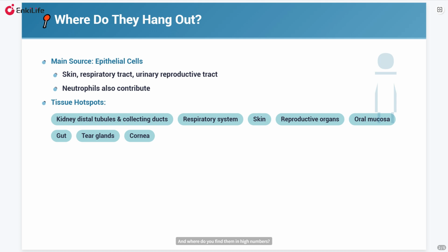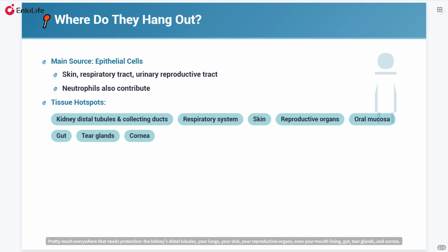And where do you find them in high numbers? Pretty much everywhere that needs protection: the kidney's distal tubules, your lungs, your skin, your reproductive organs, even your mouth lining, gut, tear glands, and cornea. Basically, if there's a surface facing the outside world, chances are DEFB1 is on patrol there, ready to defend.